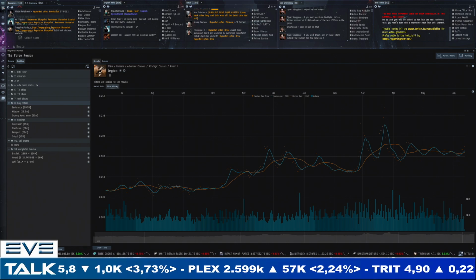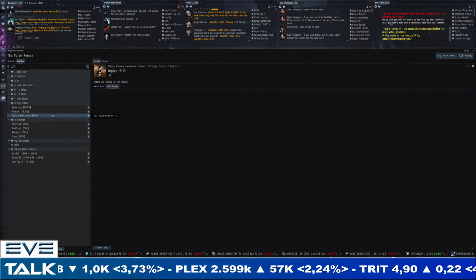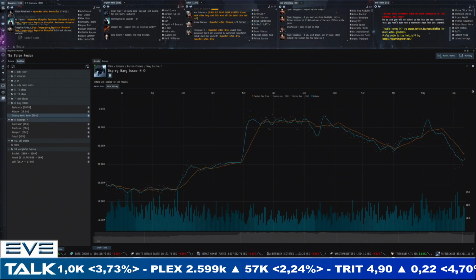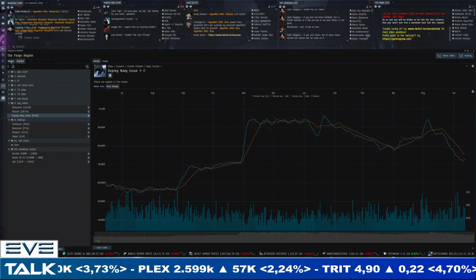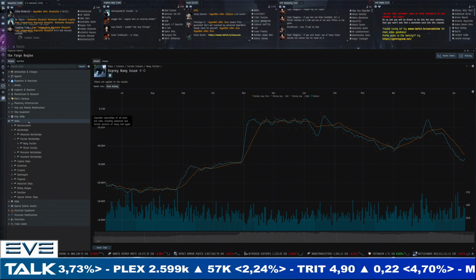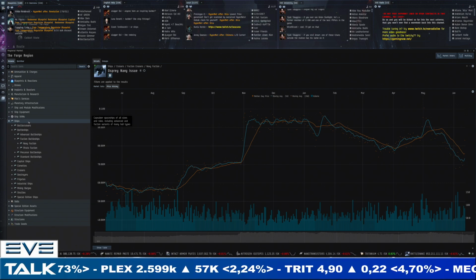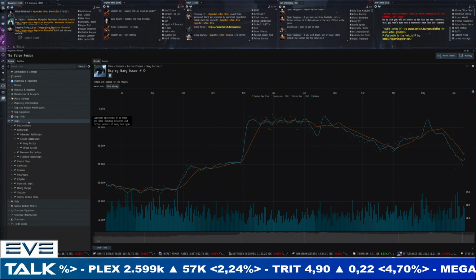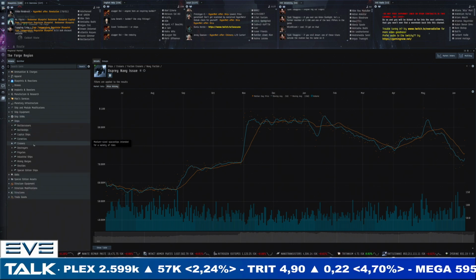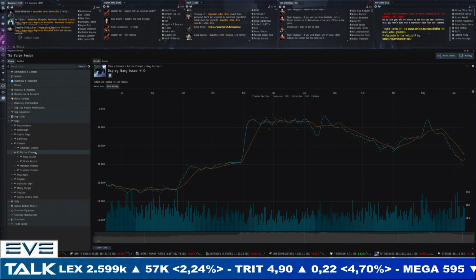We are going to take a look at the faction cruisers because I did notice, well, this here, and so I'm trying to grab a cheap Osprey Navy Issue. The trigger for that one was actually a comment. Someone was mentioning that they were doing really well in Caldari faction warfare, so I decided to do a little bit of looking around at opportunities there. So it's cruisers, faction cruisers.